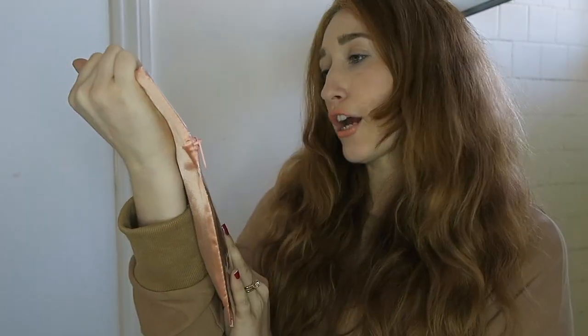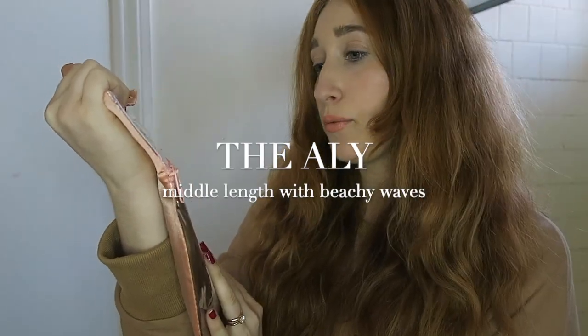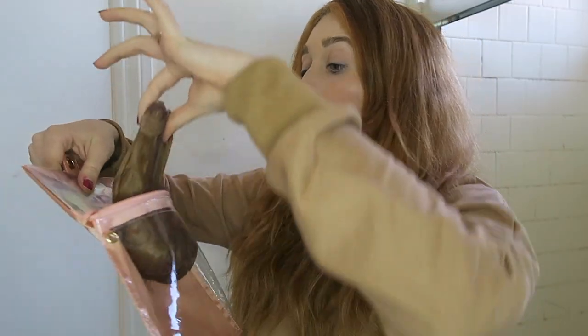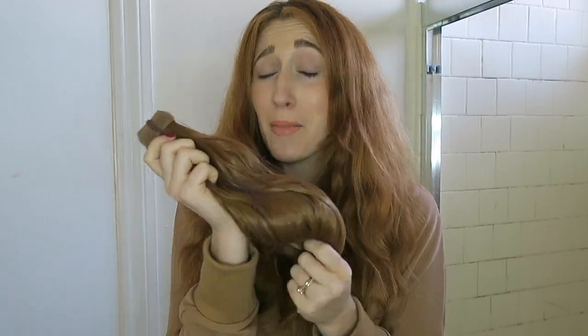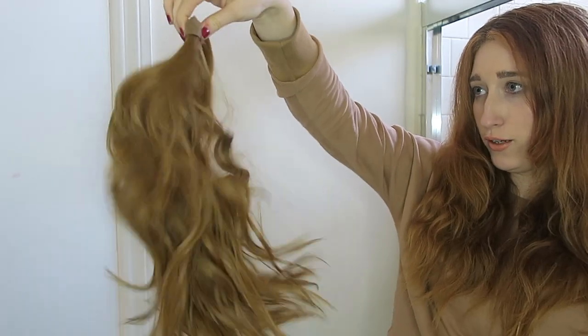The ponytail we are going to try on today is the Alley. It's mid-length with beachy waves. This is in the color Strawberry Blonde, and if you're not quite sure which color you would be, they have great customer service that could absolutely help you out. Strawberry Blonde is very hard to find when it comes to extensions where it's matchable. Since there are so many different shades of red, it can get tricky, and this is the closest I have found that matched perfectly with my hair color. Oh, she is cute and wavy.